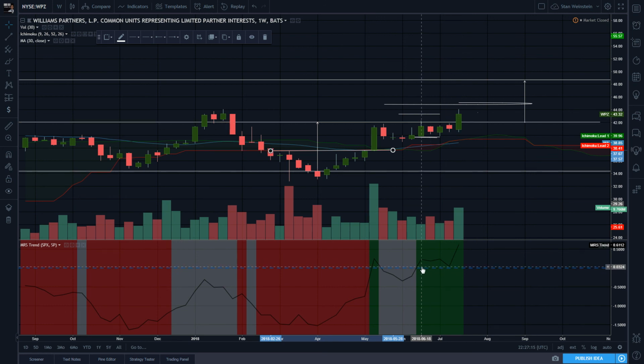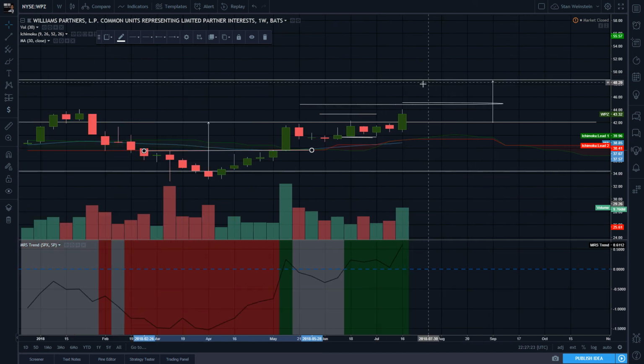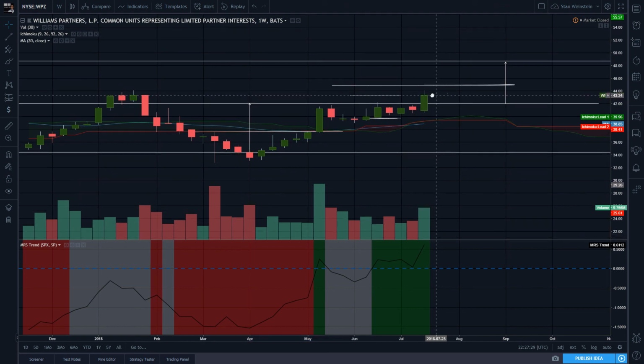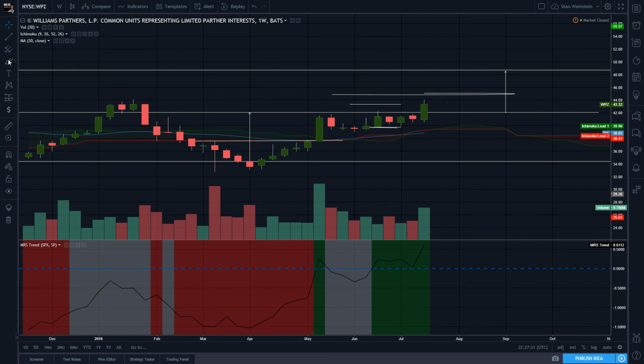You're still outperforming the market, the index you're in. You actually bounced off it. This is very constructive. All you're missing now is just that close, guys. One more week, that close above 42. Let's see next week. Maybe we're gonna get a stronger candle. That'd be awesome right here.